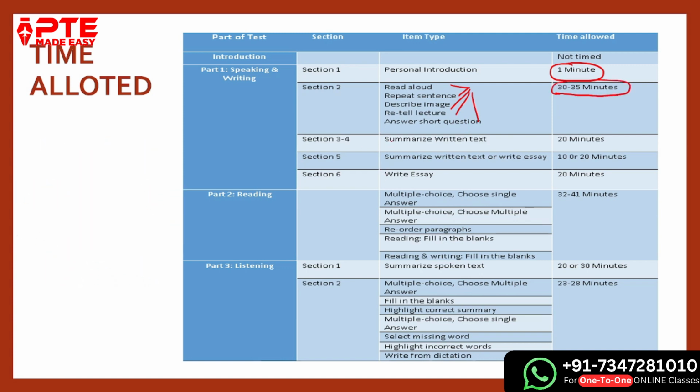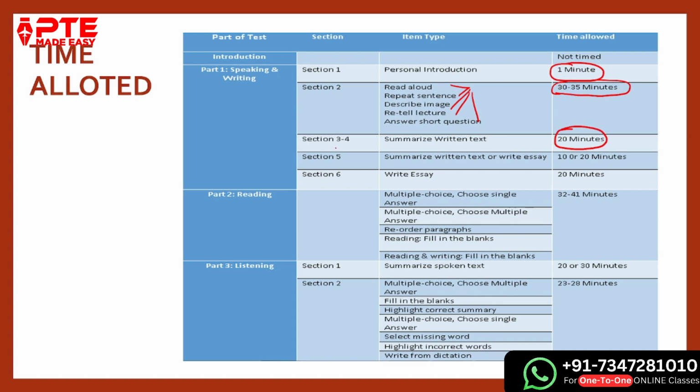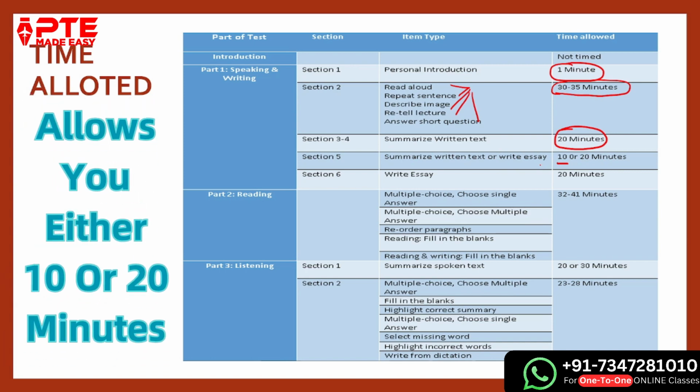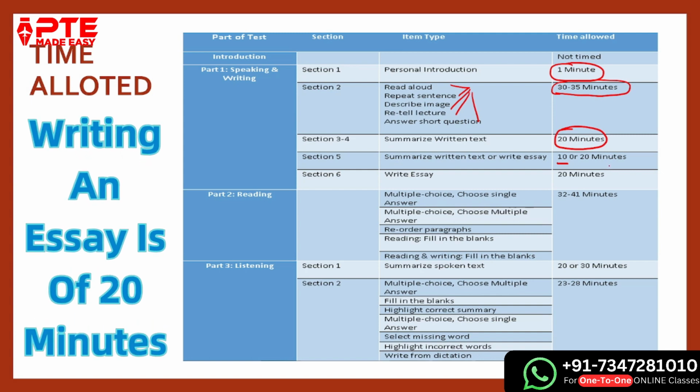Proceeding further, summarize written text. 20 minutes as we get 2 questions here. Then we have summarize written text or write an essay. That varies. At times we get one more summarize written text, then 10 marks. But if we get essay writing, then we get 20 marks. But here we get either of two. Either one summarize written text or one essay. Then writing an essay. It is going to be of 20 minutes.